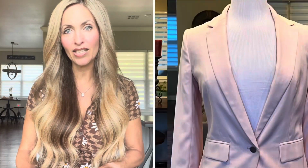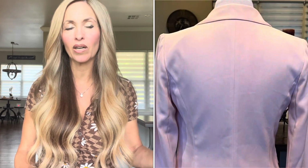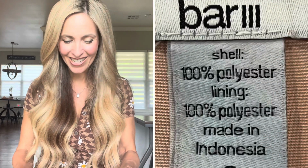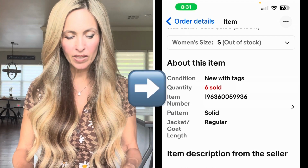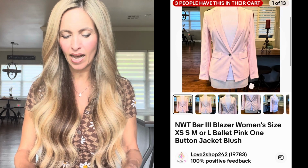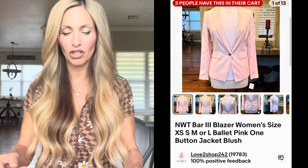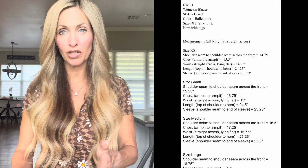There were these blazers in with the lot, but I thought I'm gonna make enough money on the Free People things with hardly any work that it's okay if I just break even on these blazers. Well, they ended up doing pretty good. This one I had quantity of 6. It was the New With Tags Bar III blazer, women's size, and then I put extra small, small, medium, or large. They sold for a range of $29.29 to $32.92.